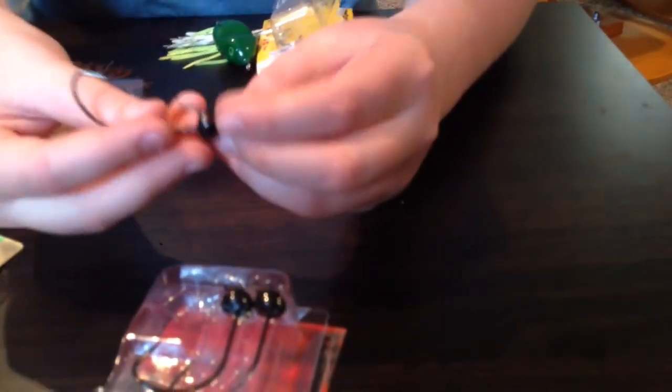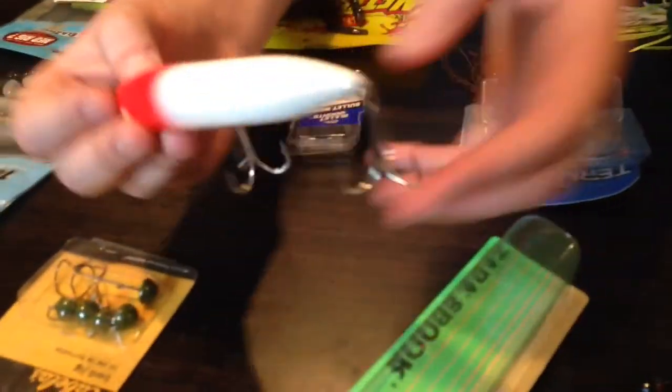Alright, hey guys, it's Max. So this is my haul. So first we got the Yum shaky heads, just some red eyes. There's a spring 4-aught hook. Pretty big spook head. No rattles. Looks like a redhead.